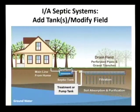So, going to the next slide, it is possible to add something to the treatment train that will help remove the nitrogen. And there are a variety of vendors in the marketplace. It either involves additional treatment between the septic tank and the drain field, or sometimes it involves the drain field as well. And the distribution may be dosed rather than all continuous. You still end up with effluent reaching the groundwater and moving to the estuaries.